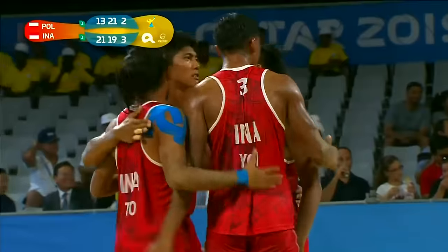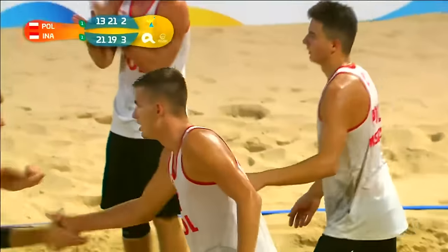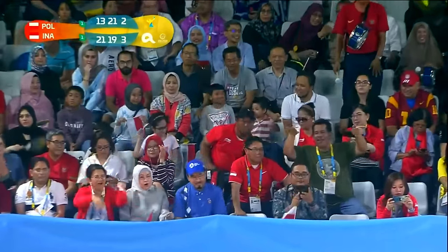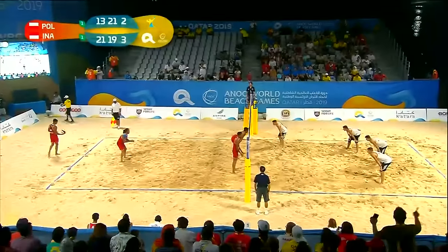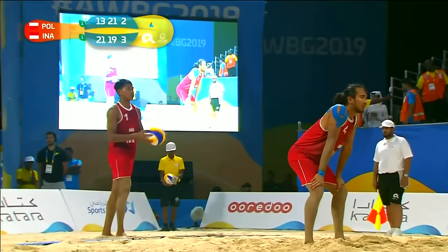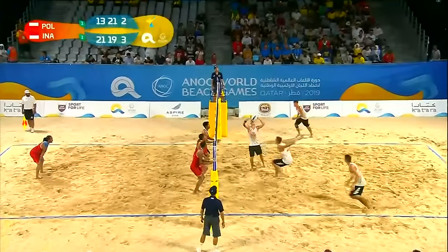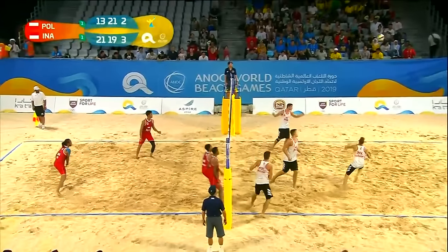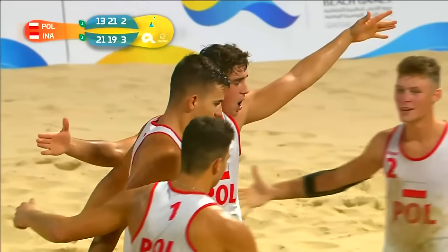Rendy again. Rendy and Ardana double teaming. All eyes here, reading what's going on through the net. Not paying much attention to the ball, but although being aware of where the ball is anyway. Miszczuk goes long. Off the block, point, bonus point.